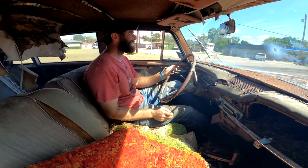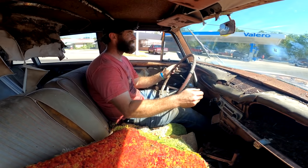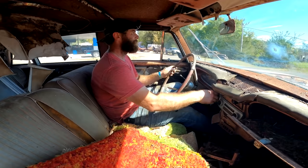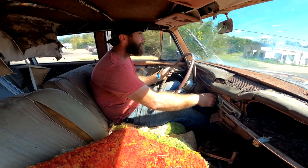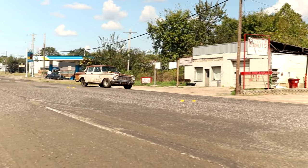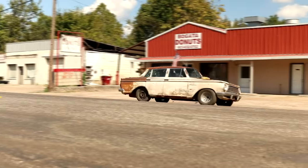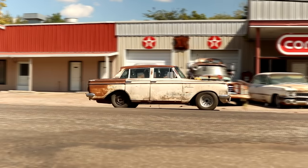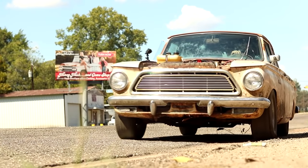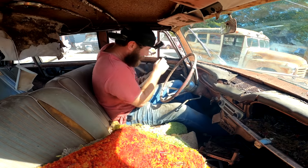Second gear. Wow. Now if I can just stop it. Ooh. There we go. Ready to kill it. Oh yeah. Coaster on in. We made it. Get out of this rat's nest.